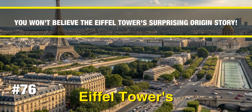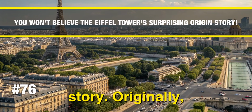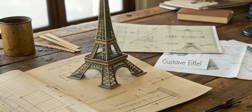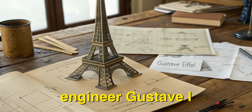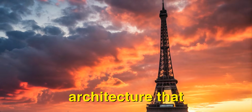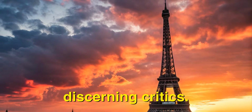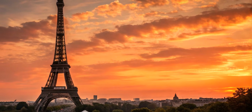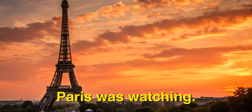You won't believe the Eiffel Tower's surprising origin story. Originally, this magnificent structure was meant for Barcelona, Spain. Designed by the engineer Gustave Eiffel, the tower showcased revolutionary iron architecture that dazzled even the most discerning critics. However, the city of Barcelona turned it down, thinking it clashed with its beautiful landscape. Little did they know, Paris was watching.